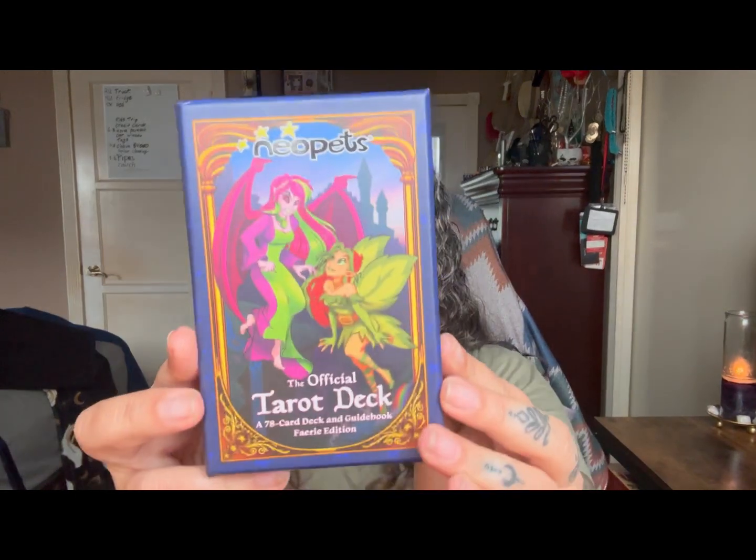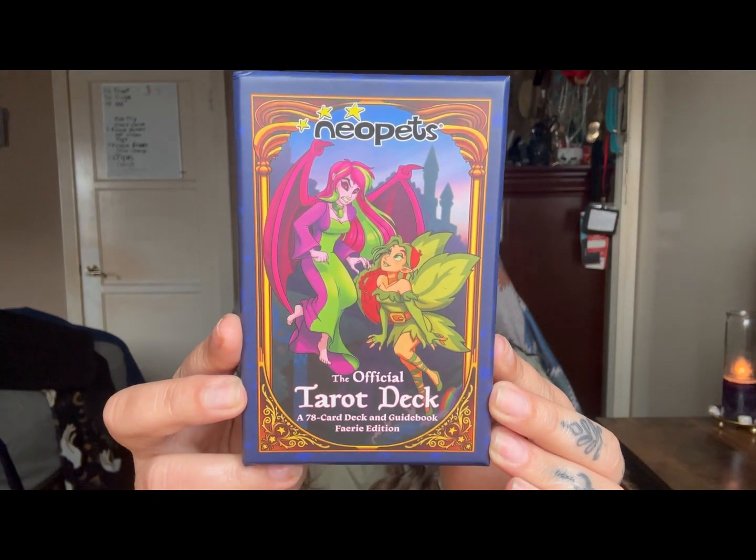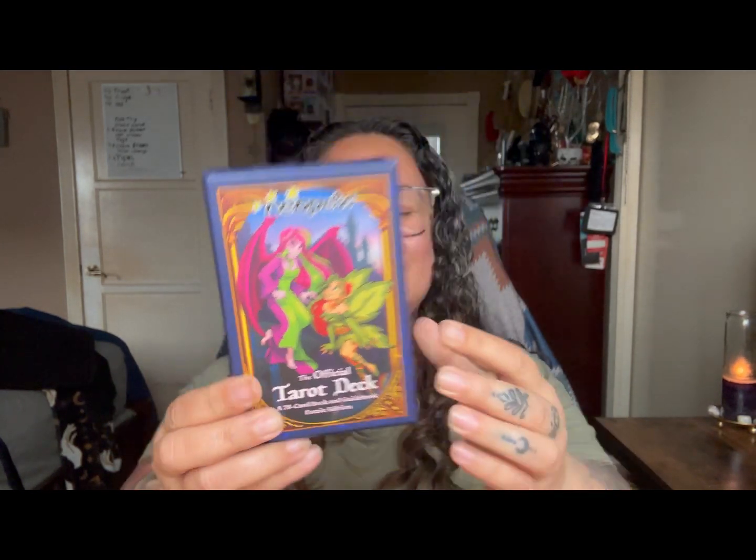Today we are taking a look at Neopets, the official tarot deck. So if you've heard of this tarot deck or you haven't, hopefully this review and the flip through that comes afterwards helps you to decide on whether or not this tarot deck is right for you.